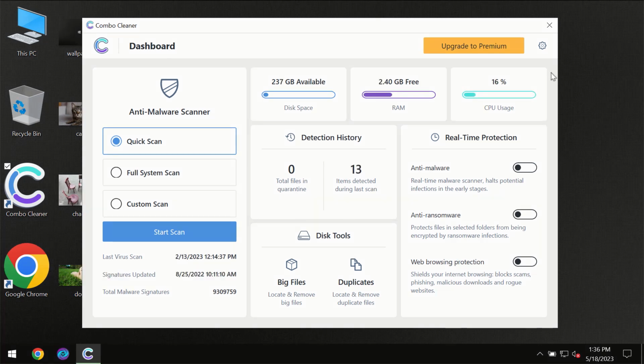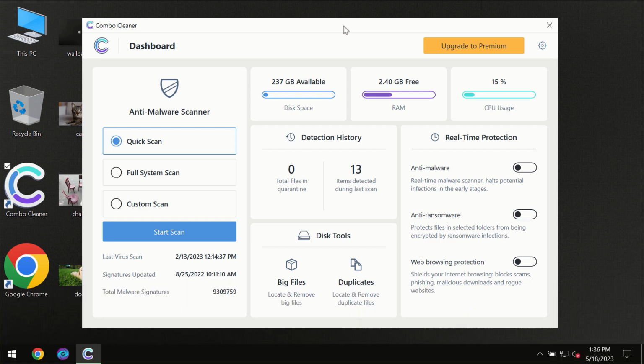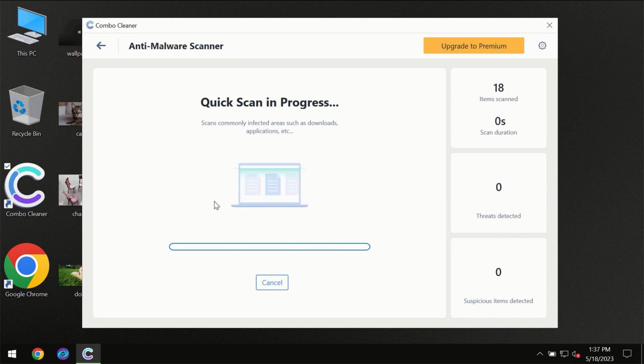After you have successfully downloaded and installed Combo Cleaner antivirus for the first time, the program will be initially in the trial mode, so only quick scan option is available. So you need to click on Start Scan button and then the scanning will immediately begin.